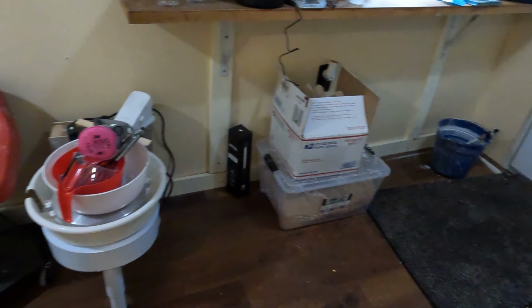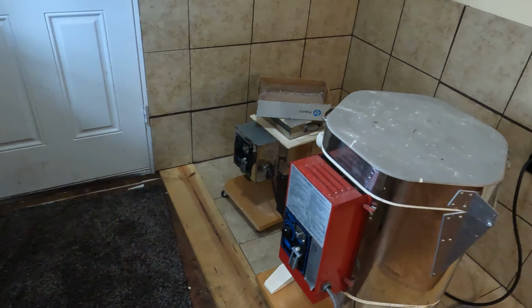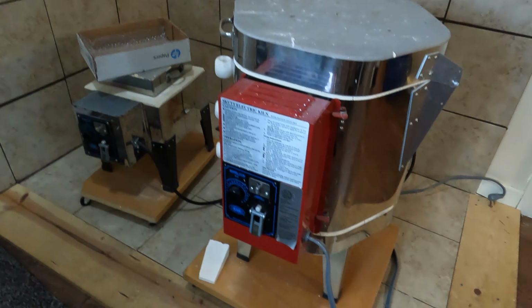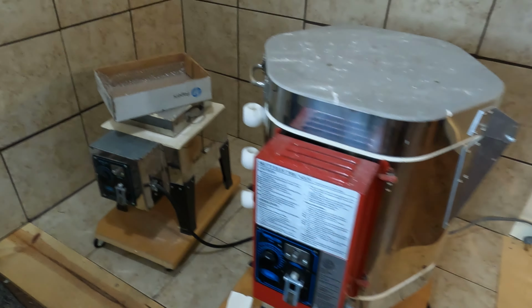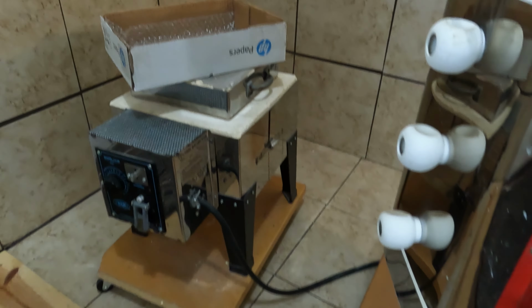Oh, did I introduce to you Bertha and baby Bertha? So this is Bertha. Isn't she gorgeous? She's really not very big, but I can put about 10 miniature dolls in there. And then of course this little guy down here is an Olympic hot box. It's just a little test kiln.